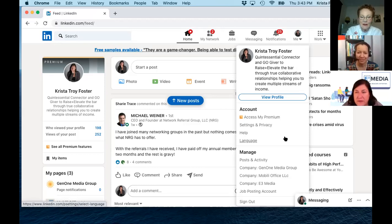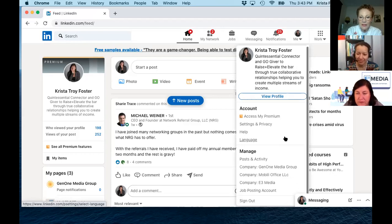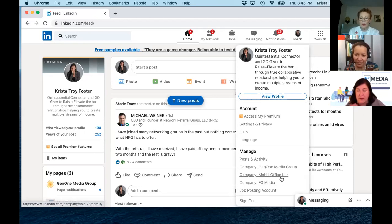Okay. And if you look down below where it says manage, there are some company pages that you have down there. See, there's E3 Media, Mobile Office. That used to be an old company of mine. And one thing about it though, once you have company pages up there, you cannot take them down. Yeah, I wish I could get rid of that. LinkedIn won't delete them.